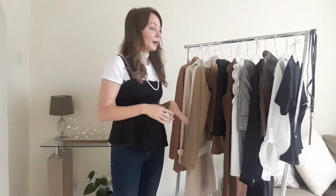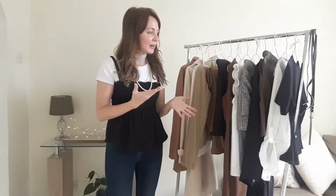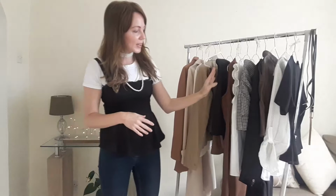Now, I've been trying to capsulate my wardrobe for a while just so it makes it easier. You can mix and match these items. As you can see, my colour palette is kind of white, cream, beige, tan, black. So we can mix and match these items and it just makes things easier. So you can have a plan of what you're going to wear in the week and then just swap and change things so you get different looks each day.